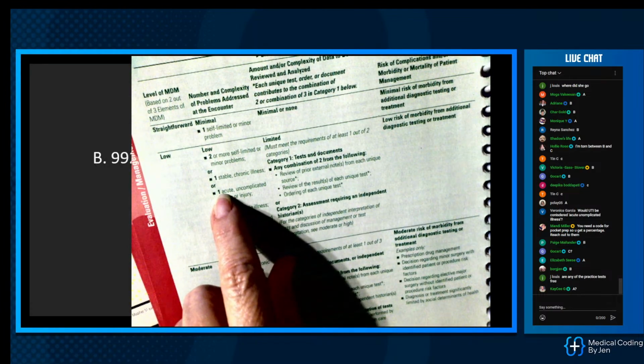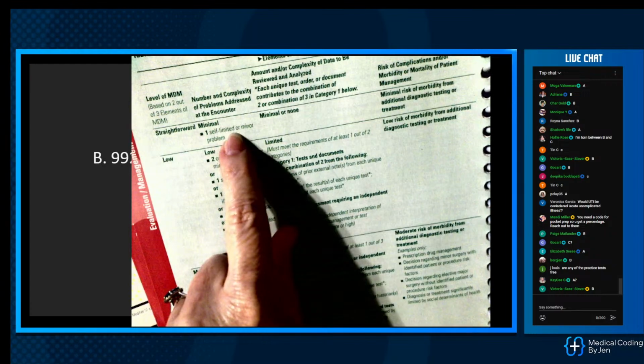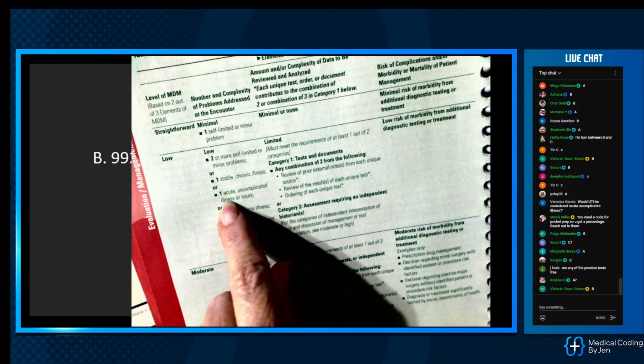But they have one acute illness. A minor self-limited problem is not an illness. You leave an illness left alone, untreated, it could kill you.